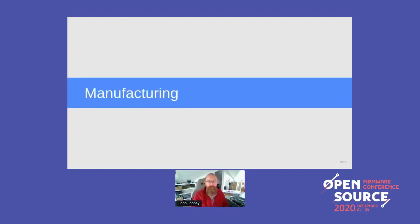So, assume DVT is done. We won the bake-off with UEFI. We have an image that works well on a few racks of machines. We now have to give this image to the factory so they can install it, test the hardware with that image before shipping us the hardware. Part of PVT, production validation testing, would be making sure that the OSF image doesn't impact rack builds.